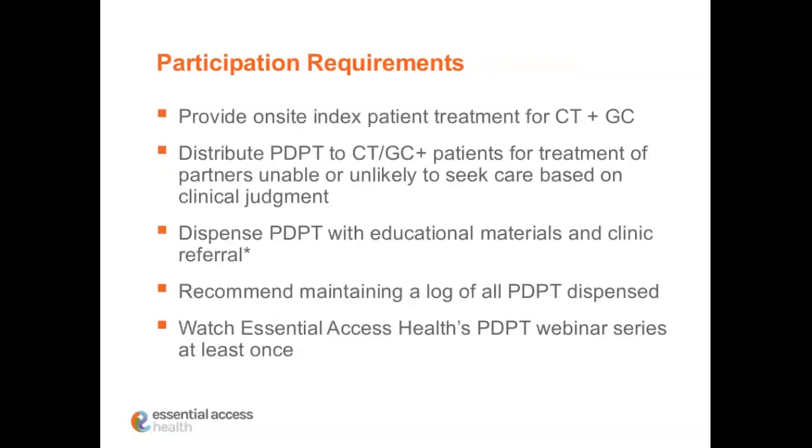The participation requirements for staying in the program include providing on-site index patient testing for chlamydia and gonorrhea, distributing PDPT to patients for treatment of their partners that are unable or unlikely to seek care based on treatment, to dispense PDPT with the educational materials and clinic referral, and we have some educational materials available on our website for download to print as well. We also recommend maintaining a log of all PDPT medication dispensed, and watching the Essential Access Health PDPT webinar series at least once. So on our Learning Exchange website, which I'll show to you all in a minute, we offer free trainings on our patient-delivered partner therapy program, as well as counseling around patient-delivered partner therapy.